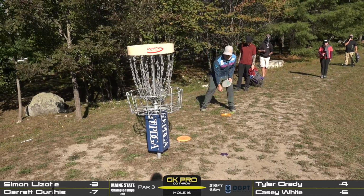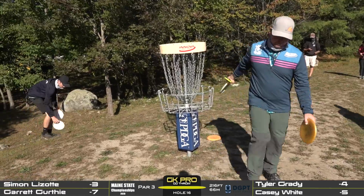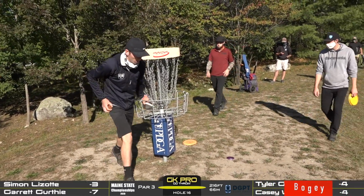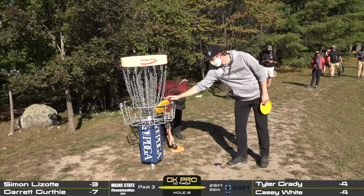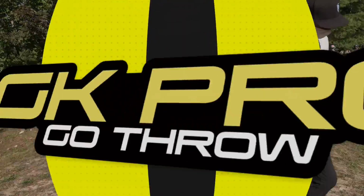Man, this hole really getting this feature card here. Yeah, this was one of the easier holes we played on the day. Averaged quite a bit under par. Had 39% of the field grabbing birdies on it. Definitely not one you want to have a bogey on.